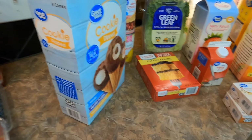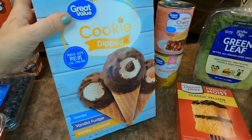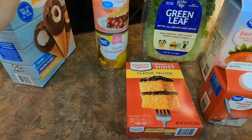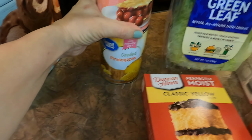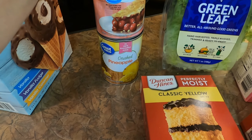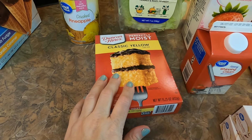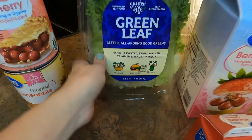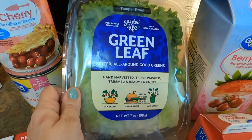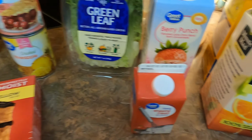Now to Walmart. So picked up some of these ice cream cones because the kids really like these. And then I picked up the cherry pie filling and some crushed pineapple for the cherry dump cake. Also the cake mix for the dump cake. And then I picked up the green leaf. We like this. This lasts a very long time in the fridge. So we'll use that to make salads and sandwich wraps and things like that.